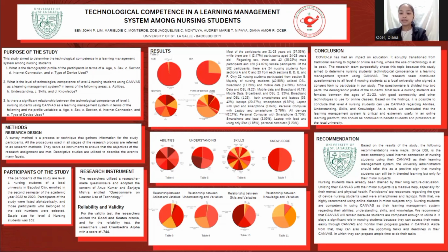The third problem statement asks whether there is a significant relationship between the technological competence of Level 4 nursing students using Canvas as a learning management system and the participant profile variables. The chi-square test is utilized.